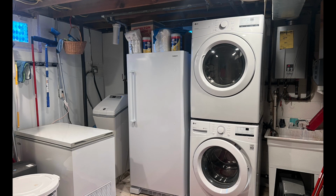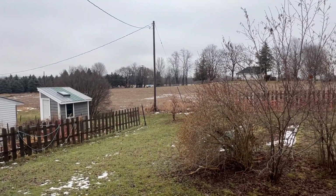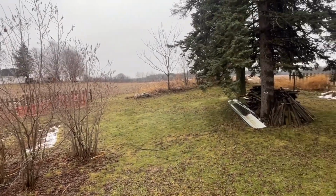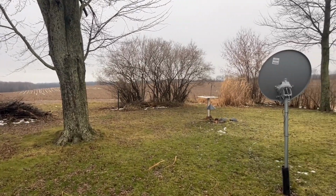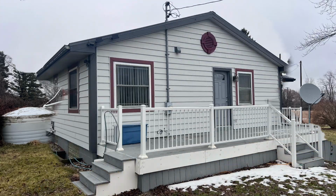Updates in the last 15 years, including vinyl windows and siding, furnace and air with a heat pump, a tankless water heater, and a new metal shake-style roof on the house and garage in 2021. Not to mention a newer concrete patio, low-maintenance composite decking off the main bedroom, and more. The home is well insulated and has low heating costs.